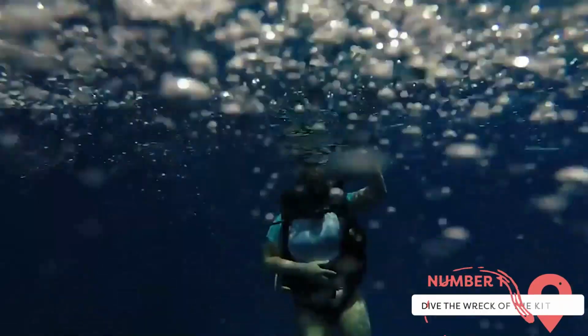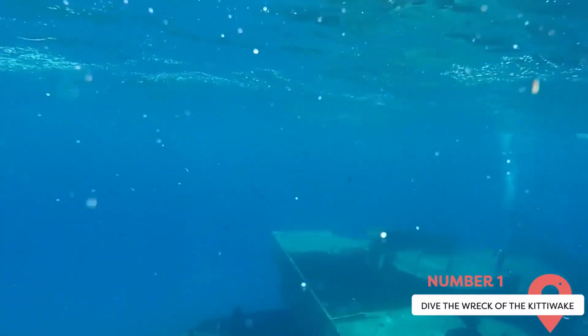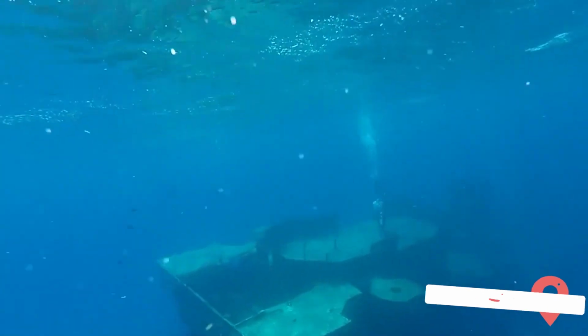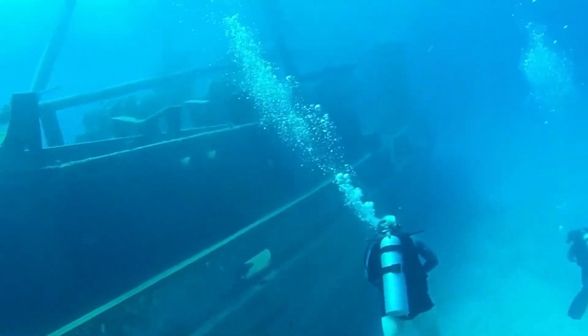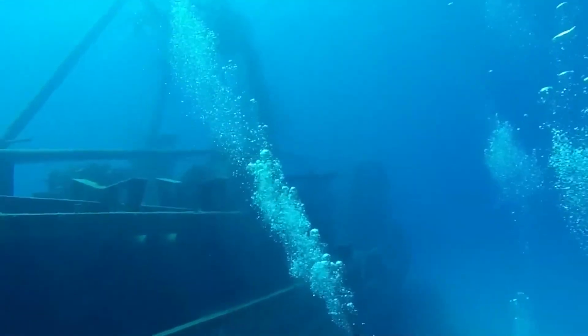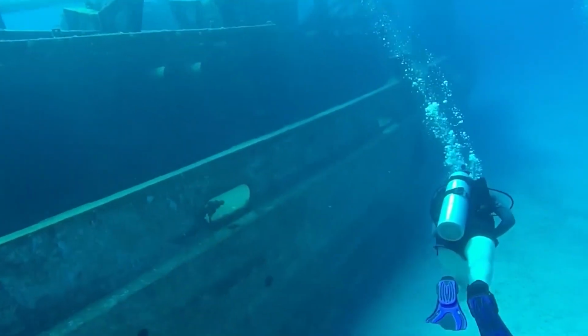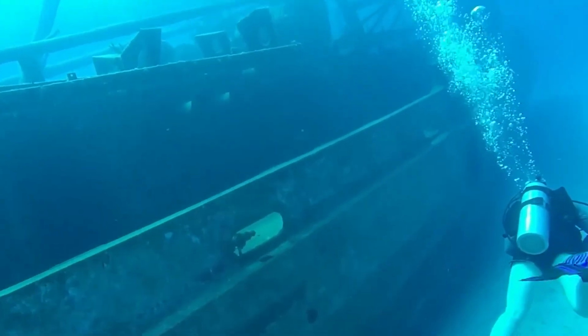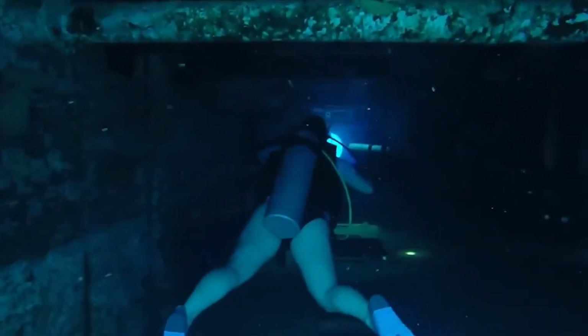Dive the wreck of the Kittiwake. There are lots of scuba diving destinations around the world, but Grand Cayman is one of the best. And it has a lot of history with the sport. The first dive shop on Grand Cayman opened in 1957, a few years after Jacques Cousteau invented his self-contained underwater breathing apparatus. The combination of being close to the US and the clear, calm waters filled with marine life made Grand Cayman a popular diving spot.